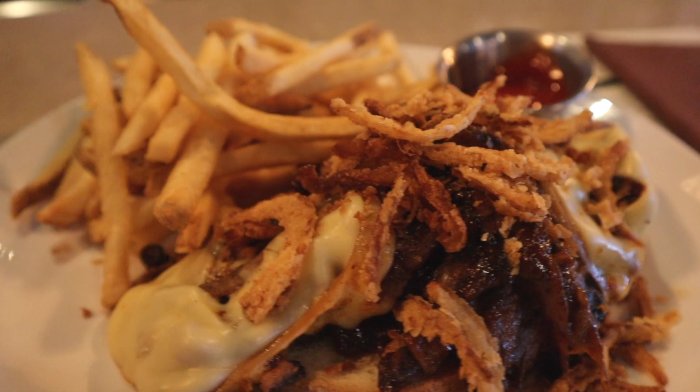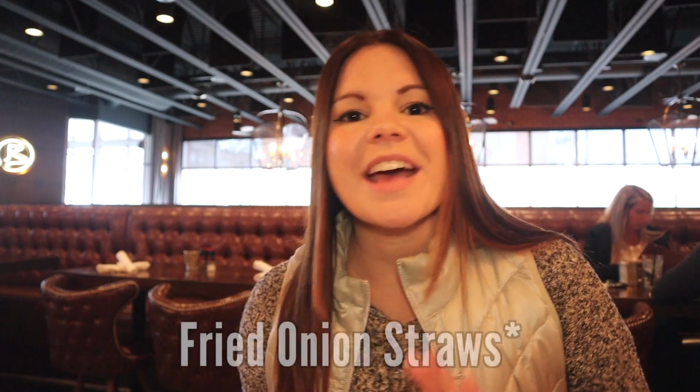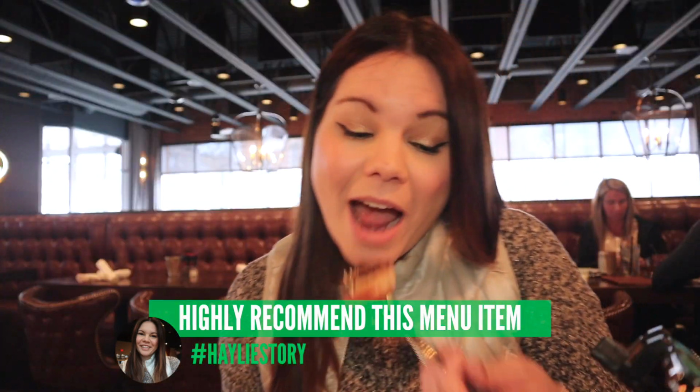Beautiful presentation. Love it. And then for lunch, I went with the cherry wood smoked brisket, which I'm a brisket kind of gal. Now this is an open-faced sandwich, but it has Gouda and then the straw onions. And then of course I went with a side of French fries, but you could go with chips, or for a little extra charge, you can substitute it with one of the other sides on the menu. That was everything I was hoping it would be, honestly.